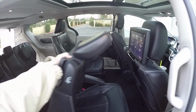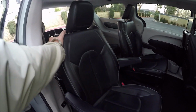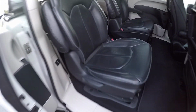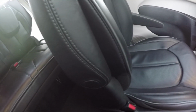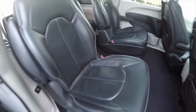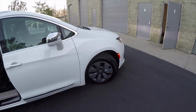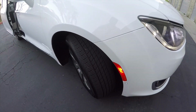Now you don't get fold into the floor seats with this. These are the premium captain chairs, so you don't get fold to the floor, but they do slide forward for easy access to the rear. Armrest and latch tank, these latch points for the car seats. There's 1, 2 right here, and I see that there is 3 in the back seat, so you could potentially put 4 car seats in here legitimately. Tires are in really good condition. They have been replaced. They're nice thick tires.